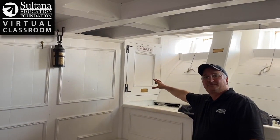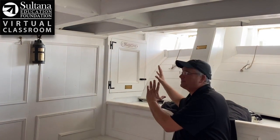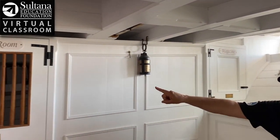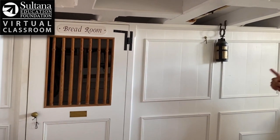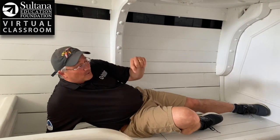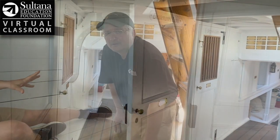Back here, this little room's called the magazine. That's not for like Time or Sports Illustrated. That's where they were to put gunpowder and pistols and lead shot. And then over here, there was a little room known as the bread room, where they would have kept their fresh bread. So this is where Lieutenant John Inglis would have spent his evenings when he was commanding this ship between 1768 and 1772. Let's go ahead and move towards the bow to see where the rest of the crew lived.